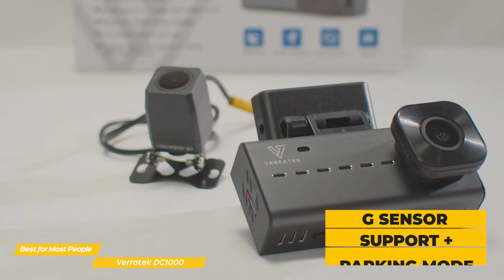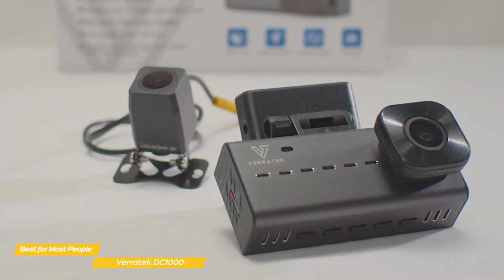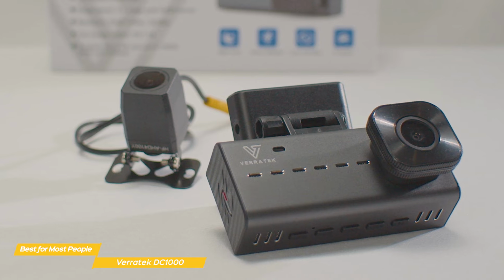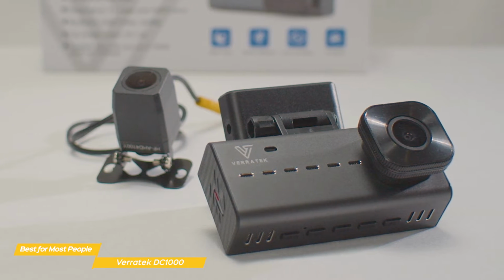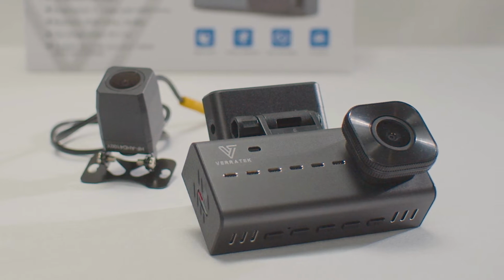The Verratek DC1000 is a good choice for most people who are looking for an affordable dash cam system that will cover both the front and rear of their vehicle. Installation is relatively easy, and everything you need is included in the box. Just supply a micro SD card.